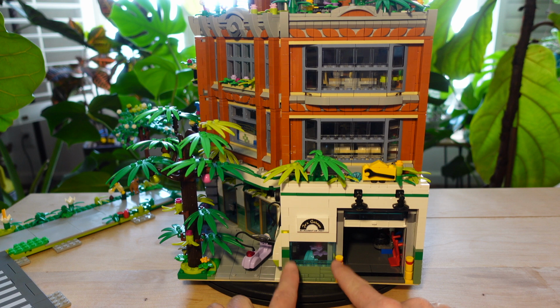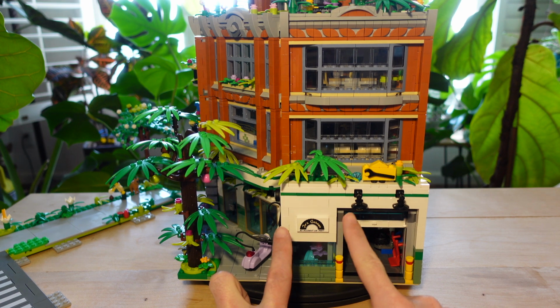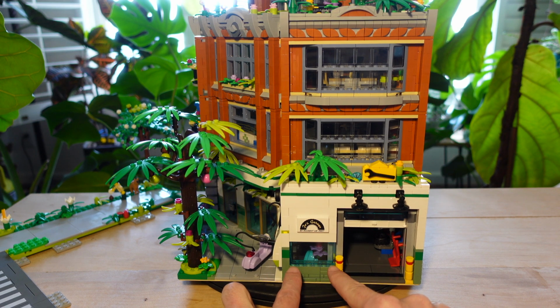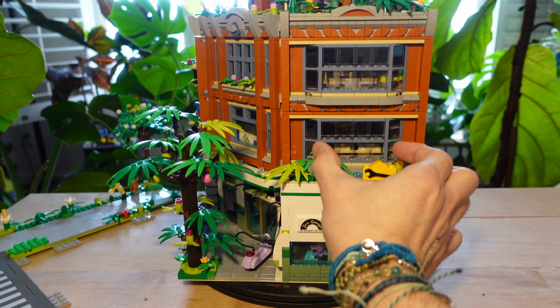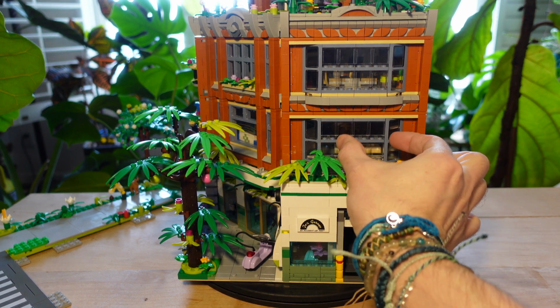What it did is it gave me an extra 6 studs of wall right here, and I was able to throw in a nice little window right there, a 1x6x3 flat windshield piece. And up here on the second and third floor, I was able to widen this little bay window by 6 studs.